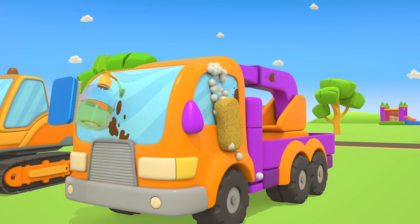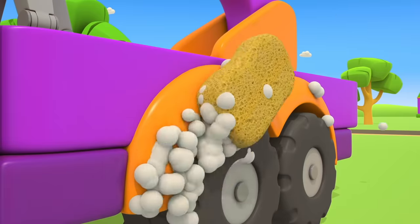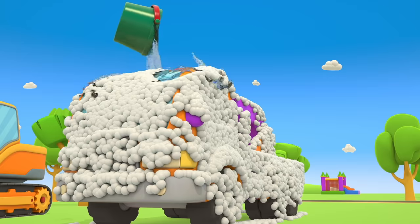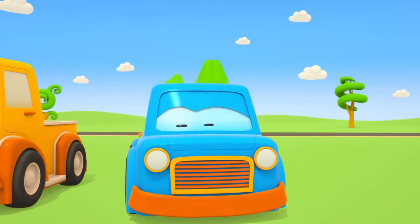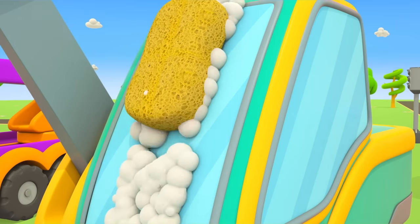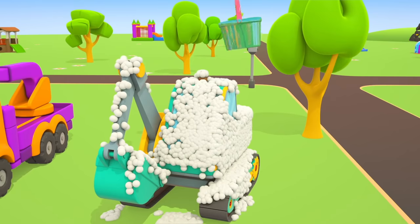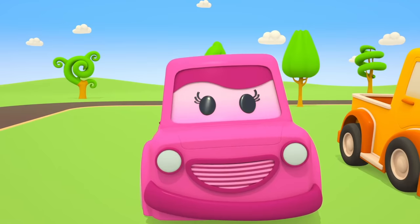Scrub, scrub, scrub! Wash the foam off with water. And the last car. Clean! Time to get dry!